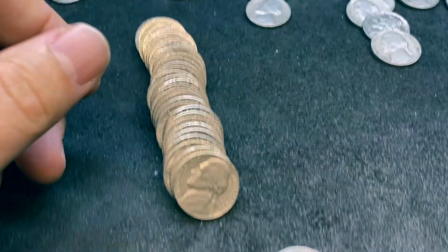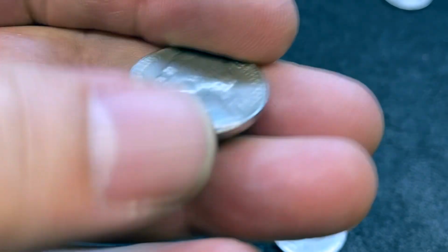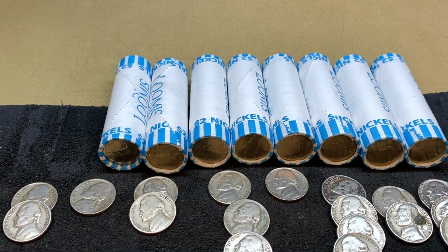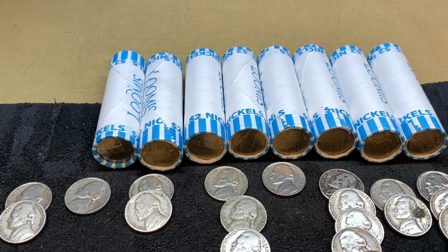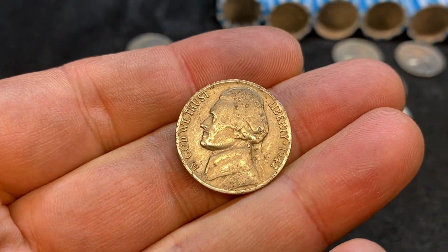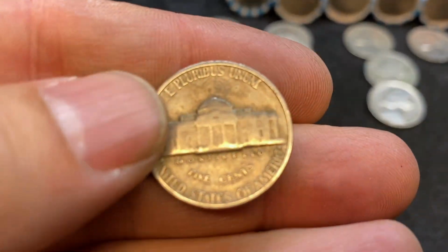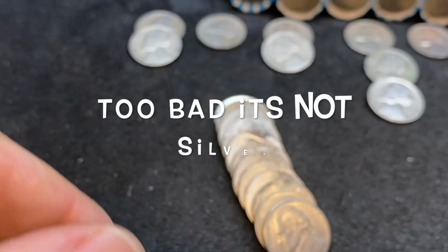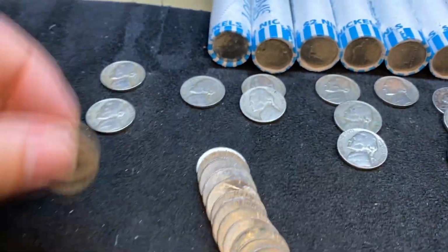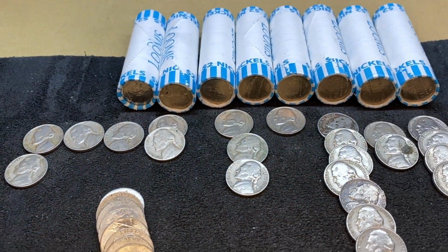Roll 41 and another 1957. Philly this time. We're on roll 42. Obviously 52, we'd be into another box. We have another 40s nickel, 1942. Looks like a Philly. Do we have to create space? Yes, we do. We're going to fill in a number of holes in our books this box, I believe.